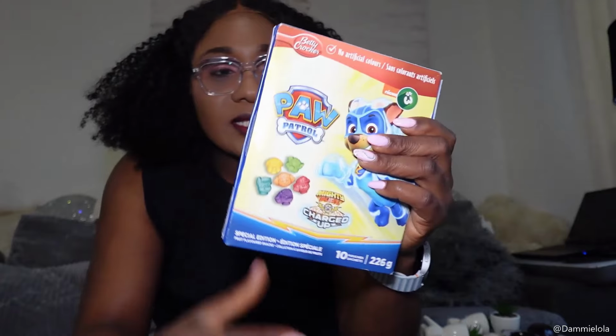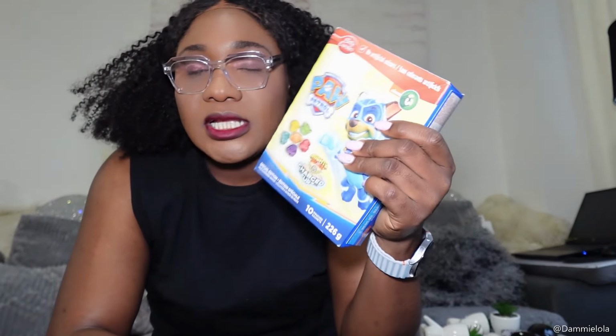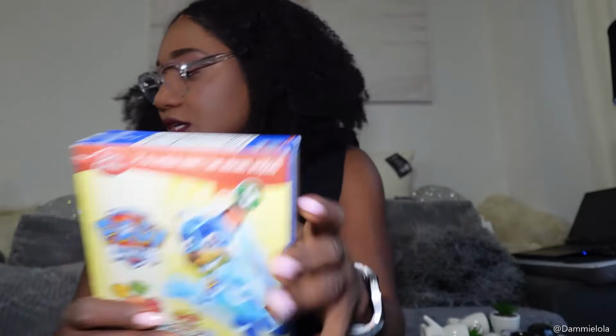And then I saw this. I picked this one up for my boy because he's obsessed. It's a 10-pack of candies, Betty Crocker Paw Patrol candy. He loves this, so I try to pick it up whenever I see it for him. Let me add this to this. I can't wait to show you at the end.